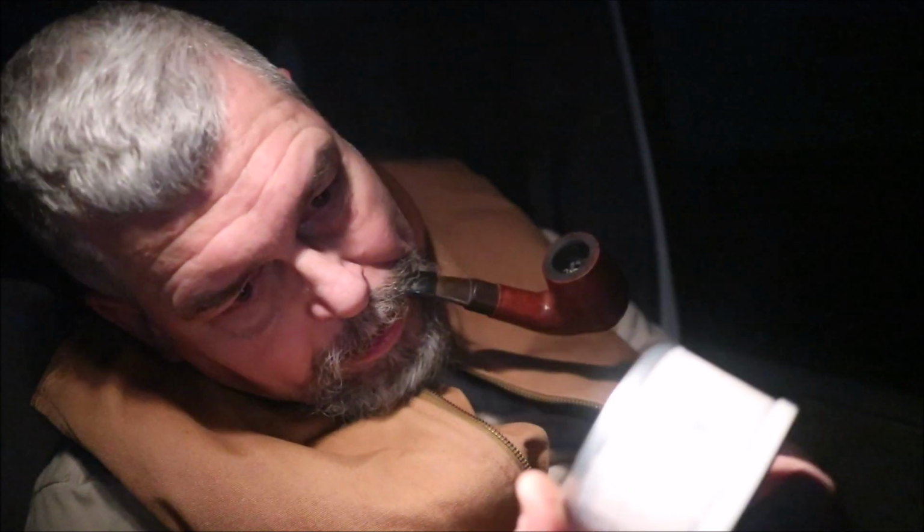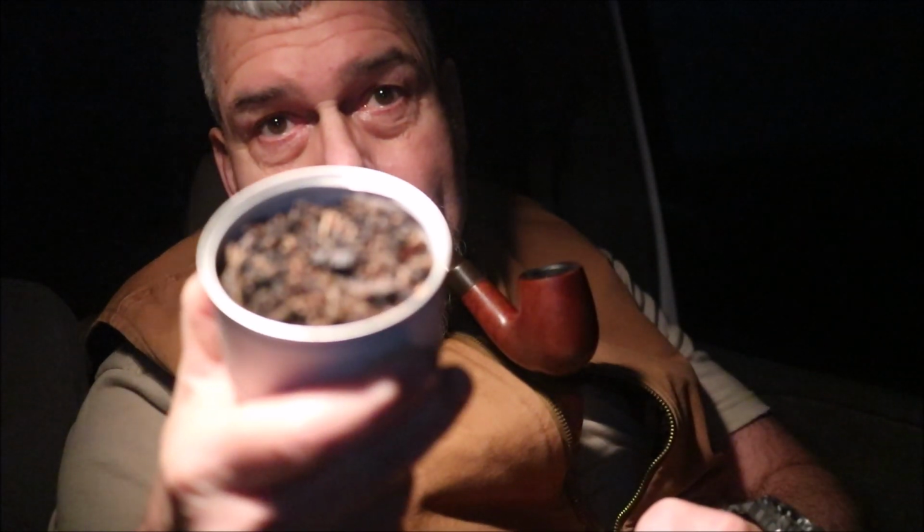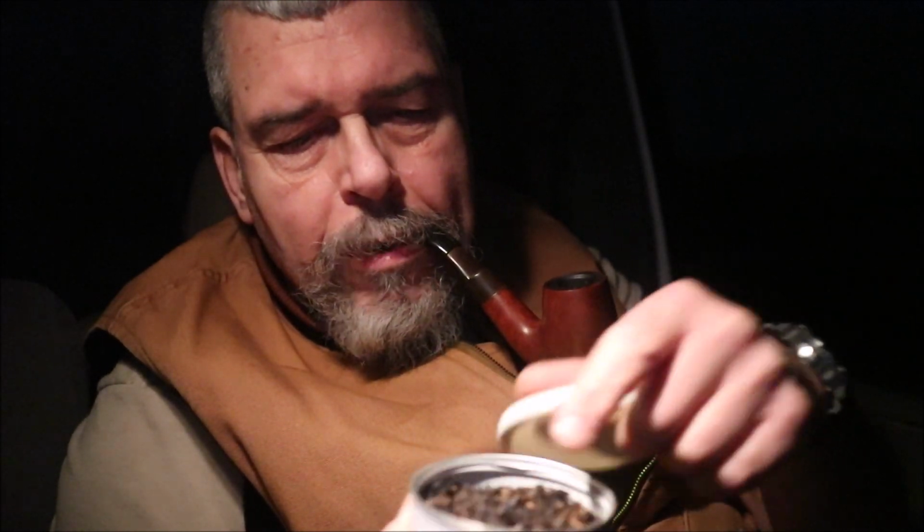So I'm smoking some Cornell and Diehl Star of the East in a tin. How old is this tin? Funny you should ask. This tin is January of 2012. So, and it's actually quite good. It's kind of a big cut flake. It's got a nice moisture to it. And it's tasty. It's like a heavy Latakia mix. It's hard to keep lit if you're sitting here telling stories.